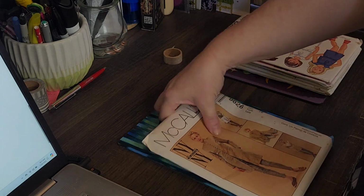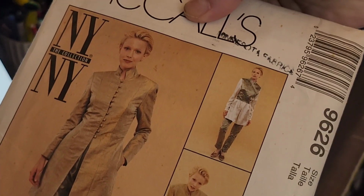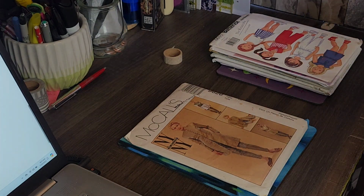Here we have cool jacket and pants and maybe a top vest. Cropped vest. Cool looking though.